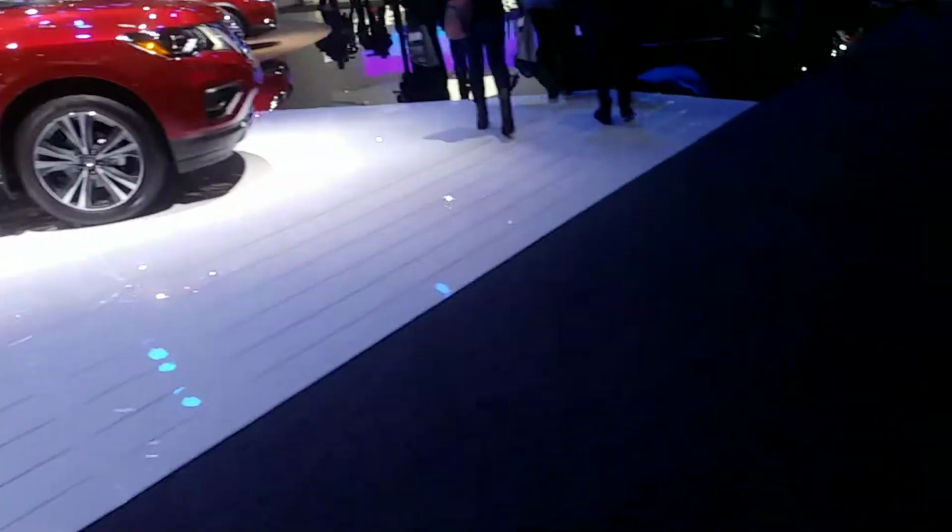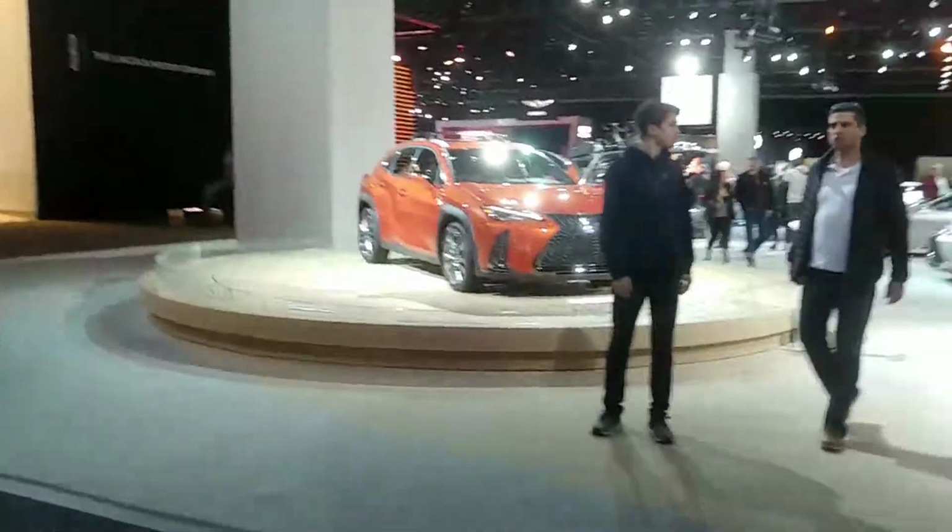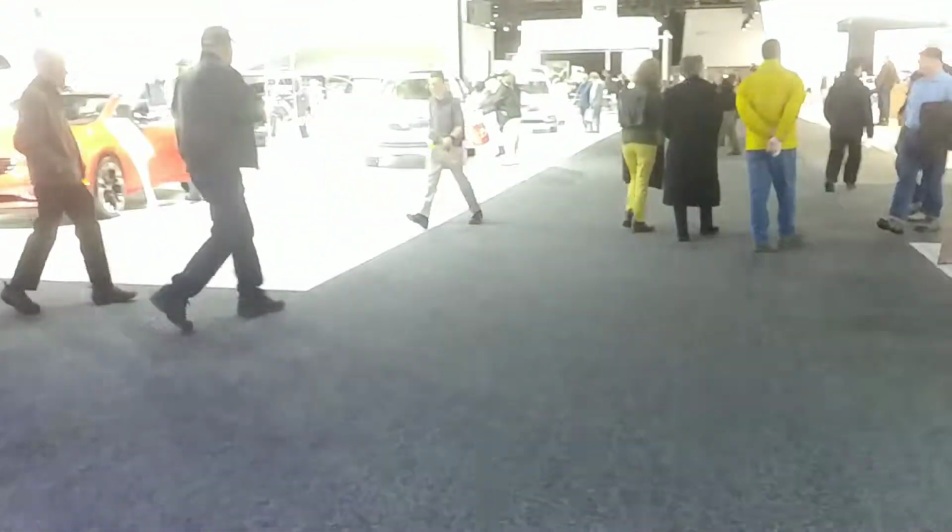Nissan and Buick. I never see Nissan. Nissan has been late for many years. Sorry if you're a Nissan driver, but as a car lover, it hasn't done anything. The very first Infinitis were their best ventures, and since then it's been very dry. Nothing really to see at Buick. We already know what's out for Buick. We can check out the Lincoln Aviator, though.